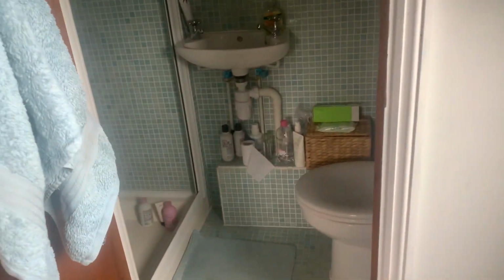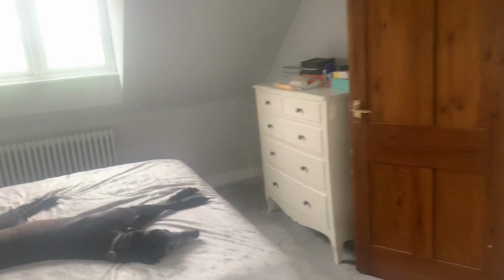Now, here's the master bedroom. But if you could let us know what you prefer, I would be interested. More than anything, I would be interested to hear your thoughts.